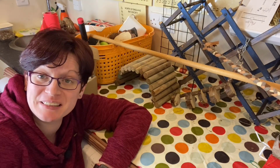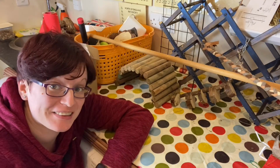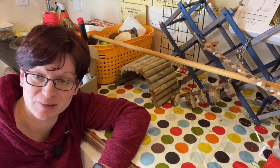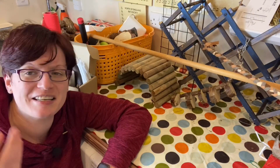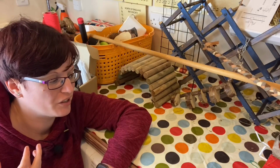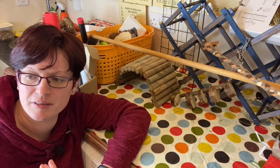So today's 12 days of enrichment is going to look at something that's a little bit different. In fact, it literally is a little bit different. We're looking at novelty, and by novelty I mean things that are new or things they haven't seen for a good while. So we're thinking about how we can enrich our rats' lives by giving them new things to look at.